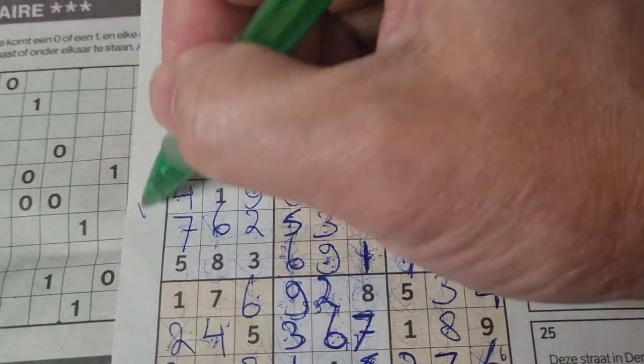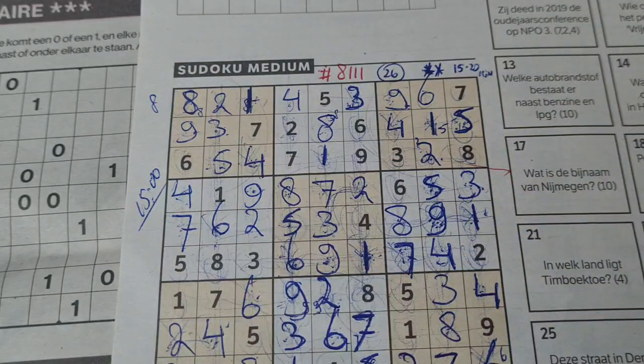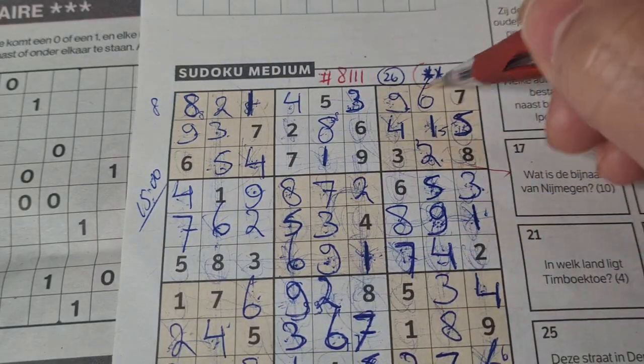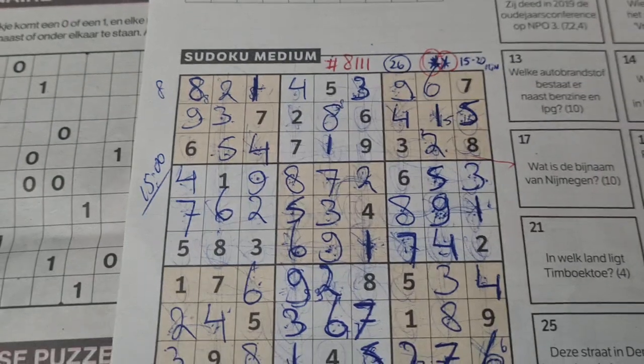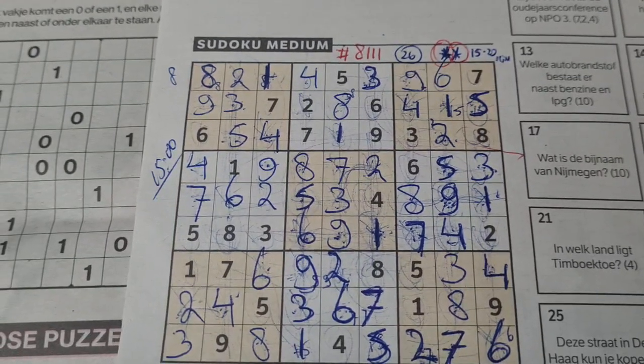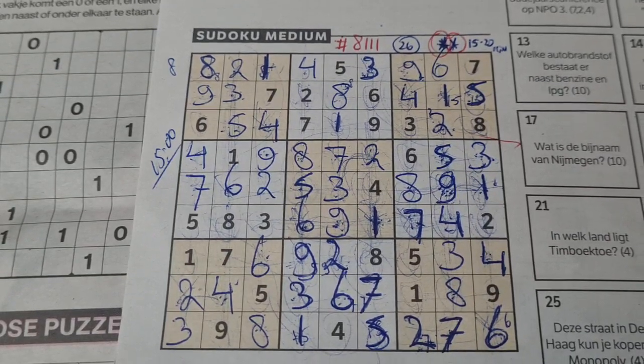Finish in 15 minutes. Well, minus 3 minutes, actually. But, yeah, definitely a 2 stars puzzle, and we solve it again. I've moved the camera, so apologies. It's not recorded the whole image, but we solved it again, and I like this one. Yes, I really do think so.